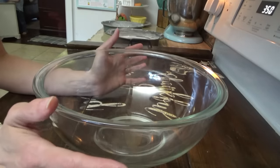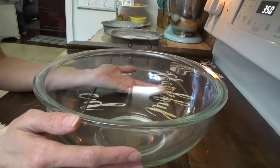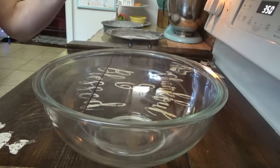So this is a three-step cake. You don't have to have a mixer. We just mix it by hand. We'll start with the first set of ingredients, then we add in the second set, then we add in the third. The first thing we need is 1.5 cups of oil or unsweetened applesauce.